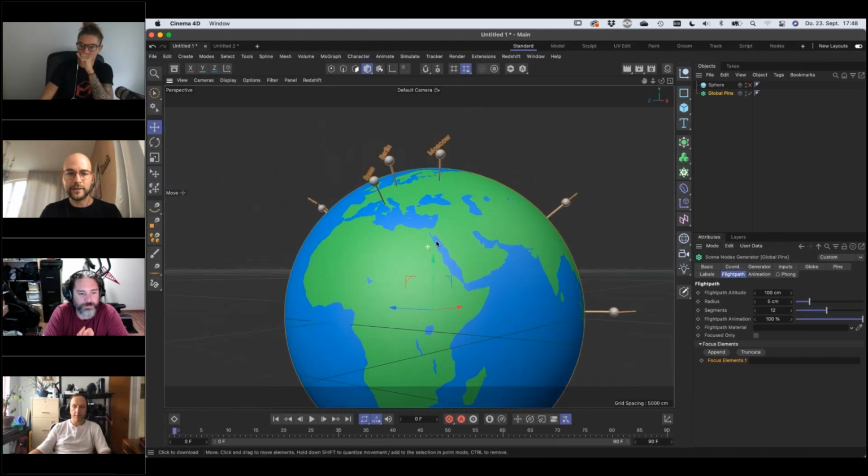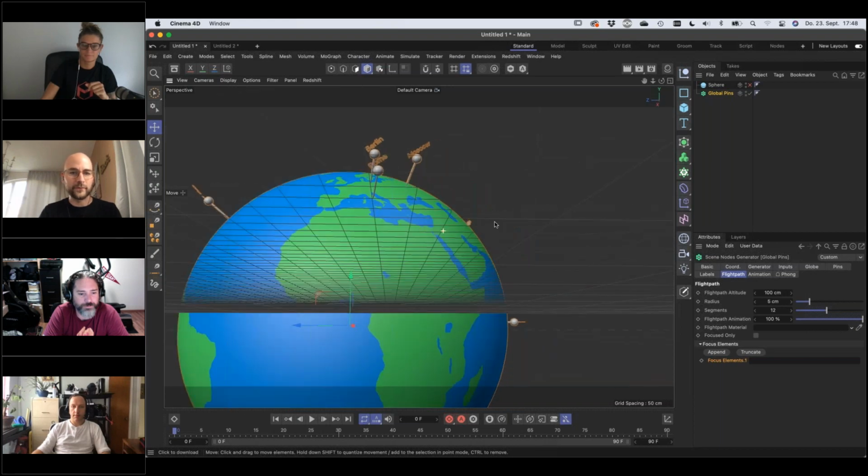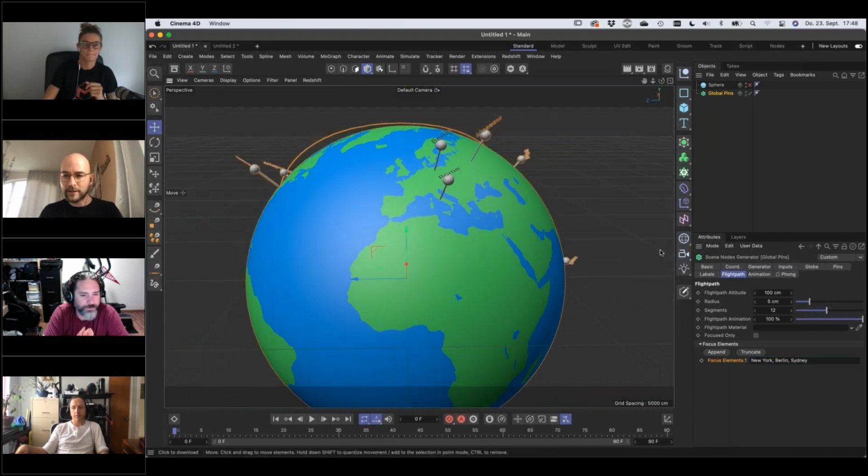And the flight path is reading the label name. In this case, it's the city name. So if I want a flight path from, let's say, New York to Berlin, I can just type in New York and then comma Berlin, and then let's go on. This Berlin is just a stopover, and then we want to fly to Sydney. All right, and now you can see that we now have this flight path, and let's increase the radius so we can see it better. You can also adjust the material and also the altitude here. Let's bring this up to 500. So now you can see the flight path better.